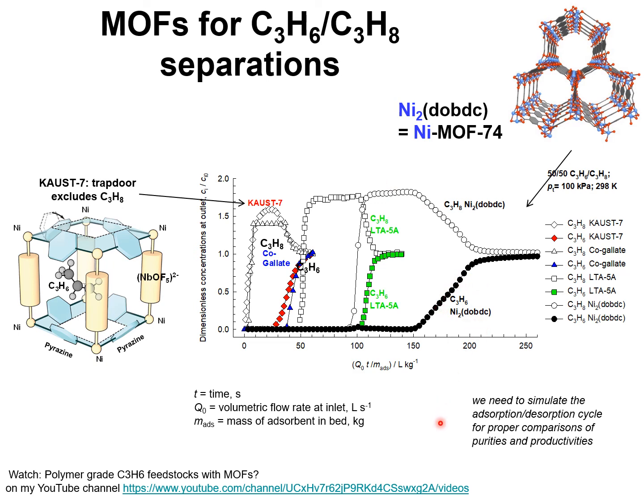Further research is required for developing MOFs for this separation that are aimed at rejection of propane almost totally from the pores. I will leave this discussion at this point.